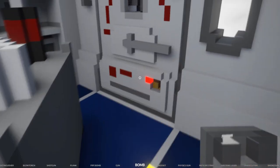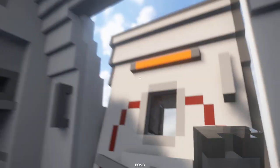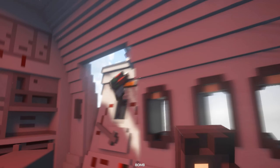So let's go ahead and unlock the door first so it will be blown off the side of the aircraft. Oh wow, it actually opened. Oh my gosh, no! Oh my gosh, everything's getting sucked out. Oh my gosh. Oh no, no, no, no!